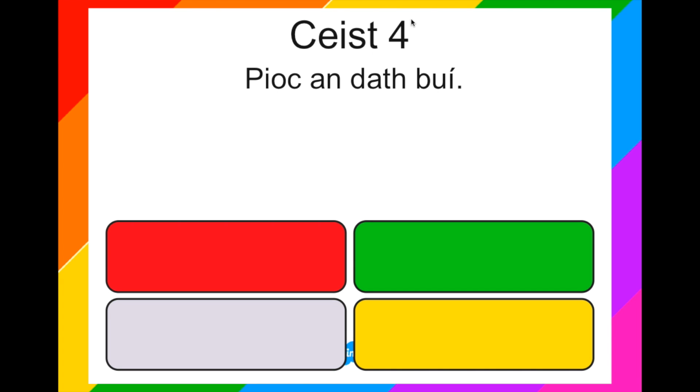I didn't put down 5 there. Teacher made a mistake there. Sorry, guys. Question 5. Pick the colour bui. Can you remember what bui is? And the answer is this one. This one down here. Well done if you got them right. I flew through that, so don't worry if you got them wrong. It all takes practice, so I'll be doing it again soon.